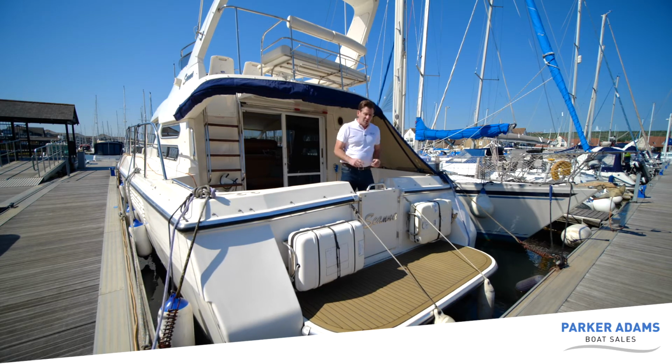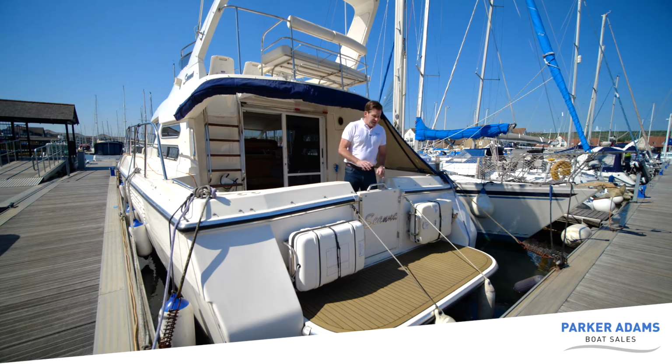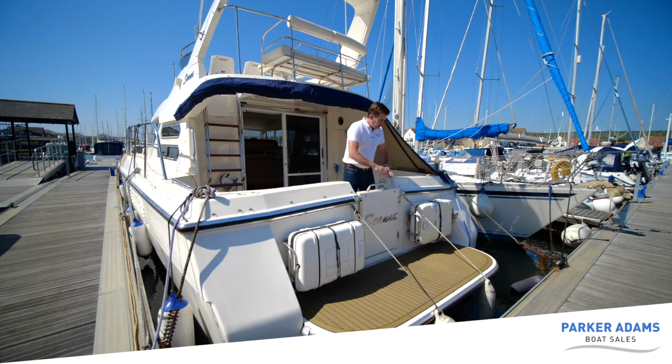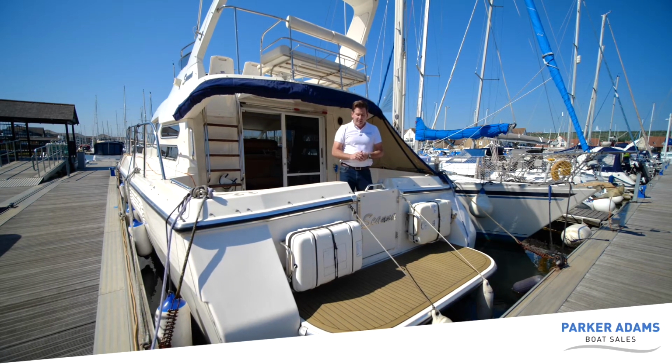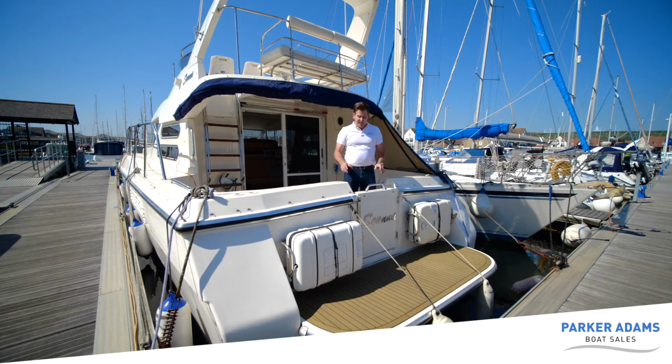What I really like about this is the walk-on. So the walk-on makes it nice and easy having this extended platform, and it gives you much more depth, and it's nicely teaked on the back. The other thing I just want to show you quickly is this door.